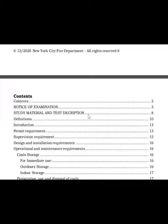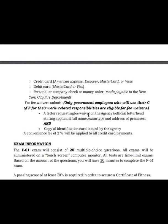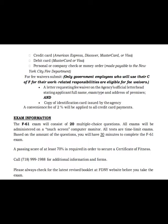Don't forget to go to the fire department's website and review the FDNY study material for this specific certificate of fitness exam for the F61. It's free to download and print on the fire department's website. Once you obtain your certificate of fitness, it is valid for 3 years, and the F61 exam will consist of 20 multiple choice questions where you must score at least 70% to pass. You will have 30 minutes to complete this exam. Good luck.